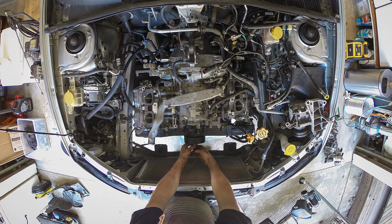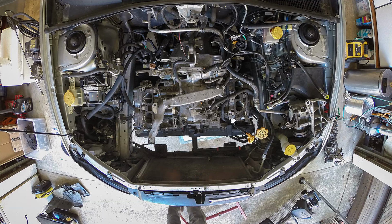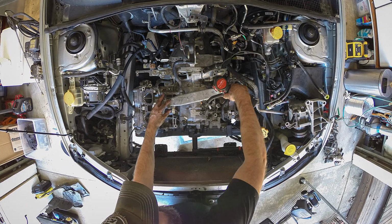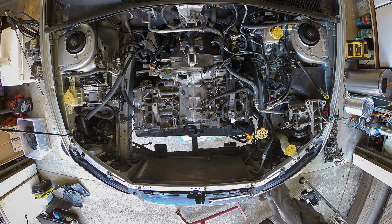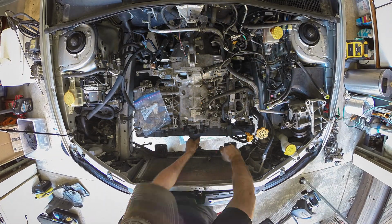Crank pulley bolt is 135 foot-pounds, and that impact takes it off with ease. For a stubby, tiny, little lightweight 12-volt impact wrench, that thing is incredible. Love it.